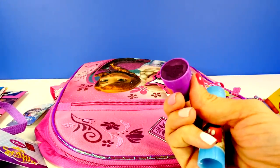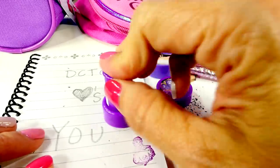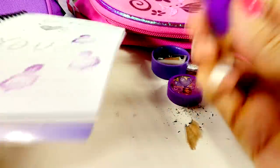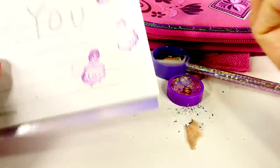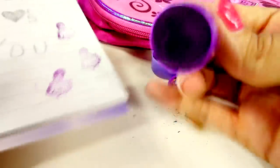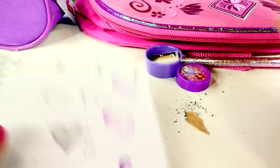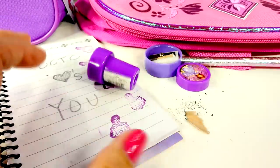All right, well, let's check this out. So it's a sticker. Well, not a sticker. It's a stamper. Gosh, I can't think straight. It's a stamper of Sofia. All right, that's cute. And what else was in there?